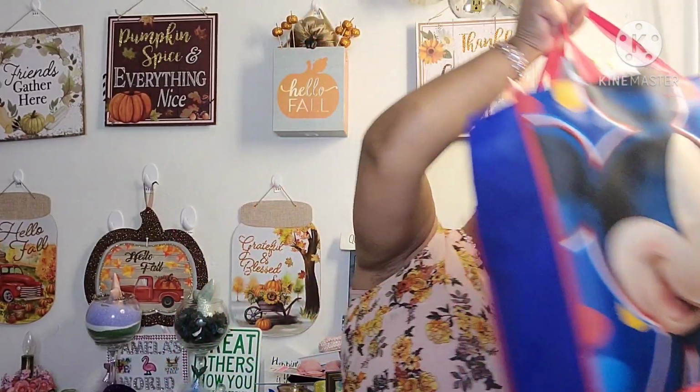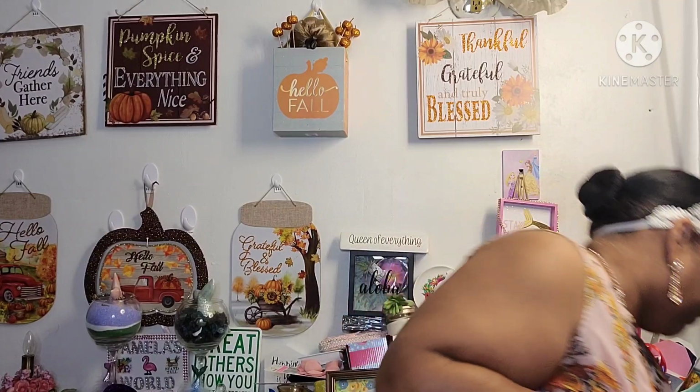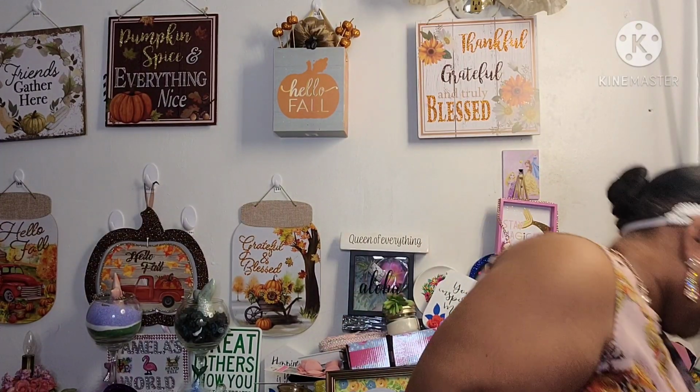My treasure bag is full and overflowing. So let me show you guys what I got. I have some other stuff that really and truly couldn't fit in the treasure bag, so I have them separated naturally because it's some other stuff. Okay, I'm gonna show you guys my foodies foods.